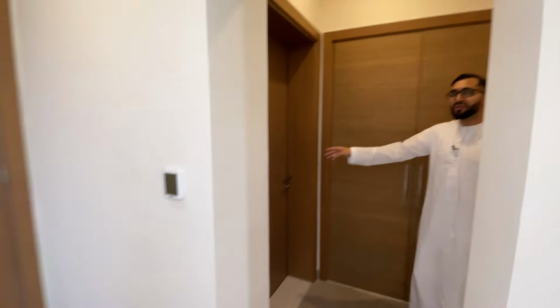So firstly, there you go, bit of light. On the right hand side, you have a door to the garage. So if you did close off your garage and you had an electric shutter, you'd be able to access the property without going through the front door.